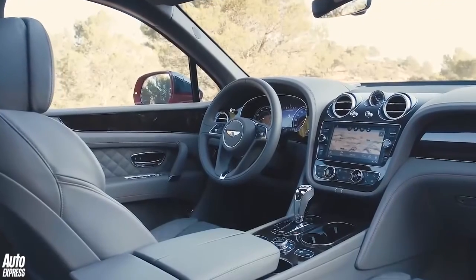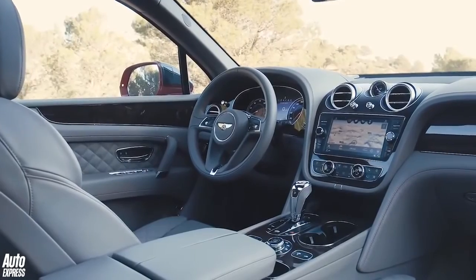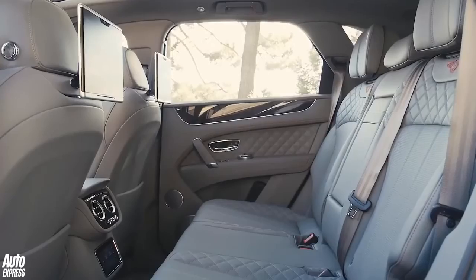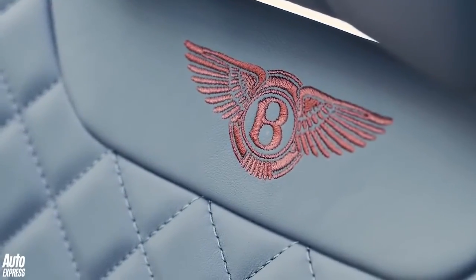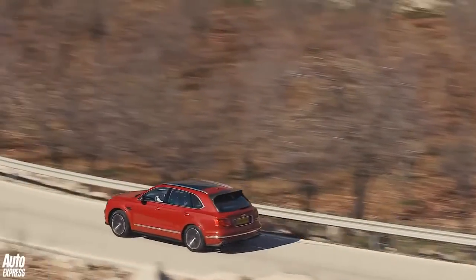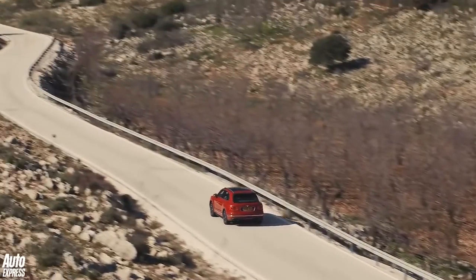And its cabin is, well, pretty much what you'd expect from a new Bentley SUV, with a mix of style, space, quality and tradition that makes it unique, even amongst the world's very best SUVs. Question is though, is it any good to drive?